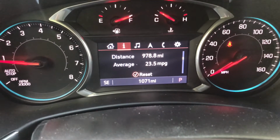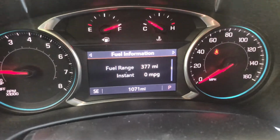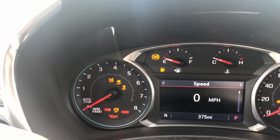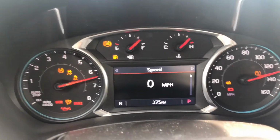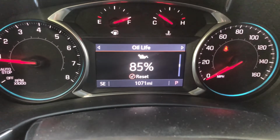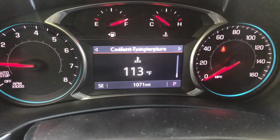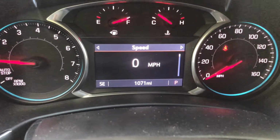This is your distance. There's 1,071 miles. I'll insert a video clip. This car started with 373, if you want to calculate that. Fuel range, oil life, tire pressure, average speed, timer, and battery voltage, and your coolant temperature.